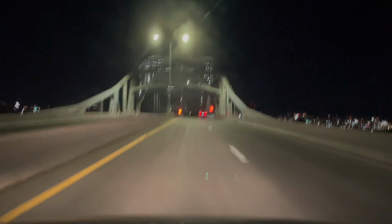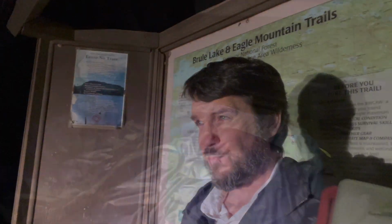I crossed from Wisconsin into Minnesota a few hours back, and now it's a little before 9, and I am at the Eagle Mountain Trailhead. I've got my self-issuing permit here. I'm going to fill that out, and I'm just going to camp out in my car tonight and get up early and go to the High Point. We'll see if I get up early enough to catch the sunrise from up there, but at the very least, I'll be up there pretty early in the day.